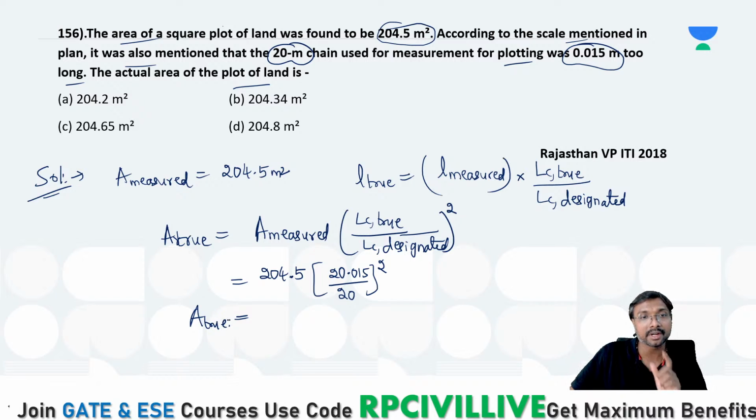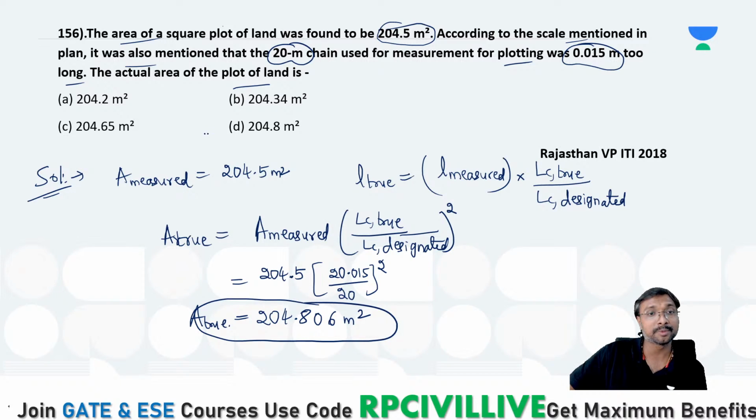Yes, Sonu Singh, it is D, right? What is the true area, everyone? How much are you getting? It is 204.806 meter square. 204.806 meter square means which option is correct? Option D will be the correct answer, right? Is that clear, everyone? Shall I move to the next question? Right, okay.